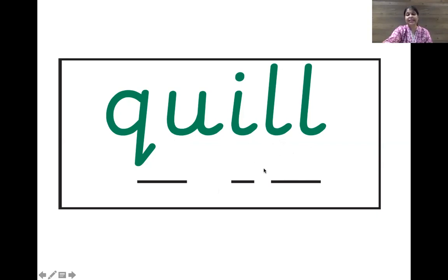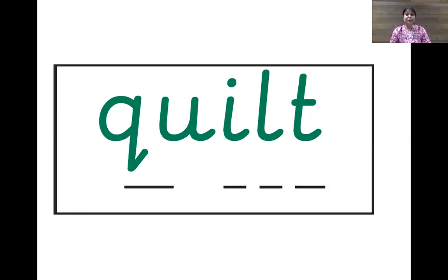Super. And now let's see the next word. Okay, this word is having 4 sounds. That's right. And again, this word is having 5 letters. And I know you are so smart because again, your letter Q. When you are saying the sound Q, you are saying one sound, but when you are writing, you write letters Q and U together. So let's break the sounds. Q, I, L, T, quilt. Let's say it again. Q, I, L, T, quilt. One last time. Q, I, L, T, quilt.